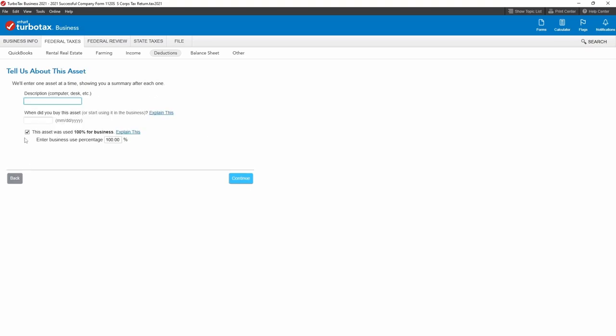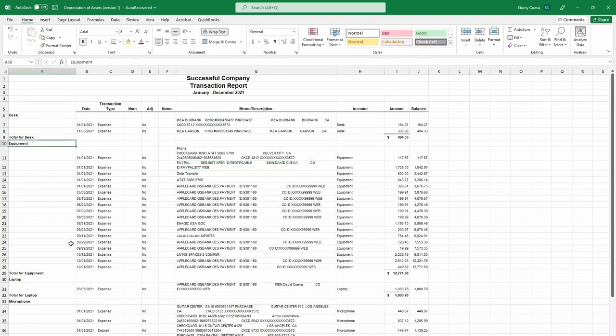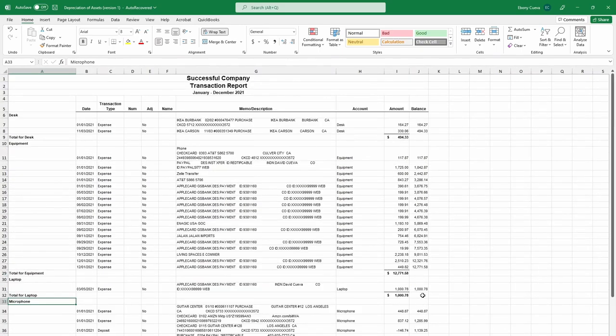So we'll pull out the list that I requested at the beginning of the video, which is the list of all our assets we bought this year: a desk, equipment, a laptop, a microphone. We have them listed, and this should be on your balance sheet. So let's do that. I already entered my desk. I entered only one amount for the total, even though we purchased two.